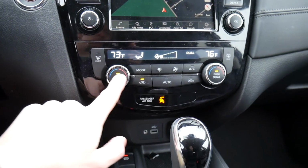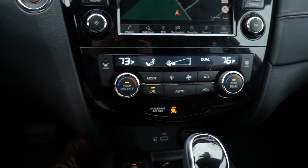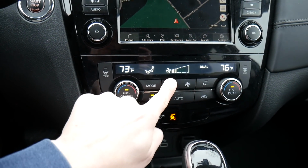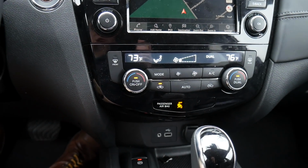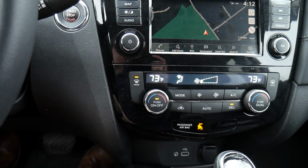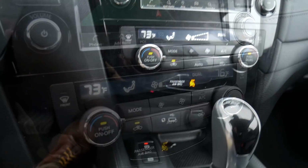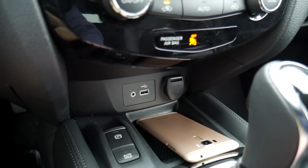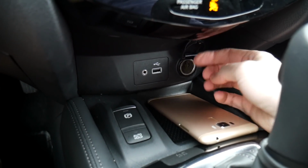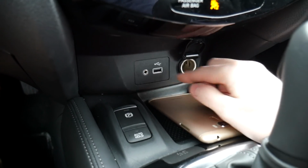Below there we have our climate controls, 2 knobs to adjust the temperature, just a simple button to adjust the fan, and then pretty simple buttons everywhere else to control all the other important features like your defrost settings. Alright, down below there we have a nice storage area that's perfect to keep a cell phone. You also have a power port, a USB port, and an auxiliary jack.